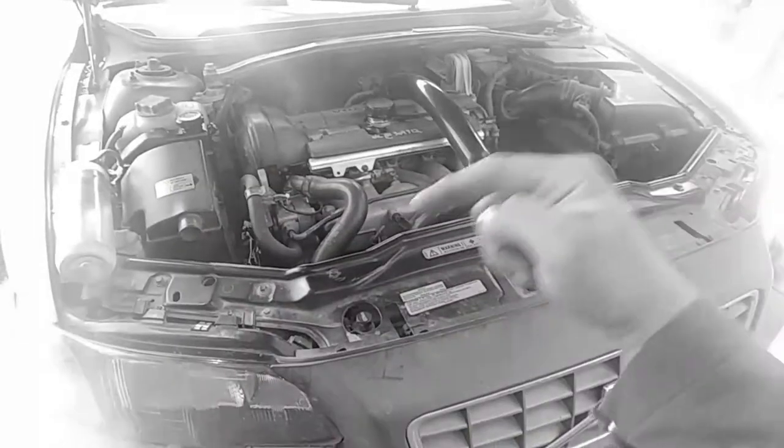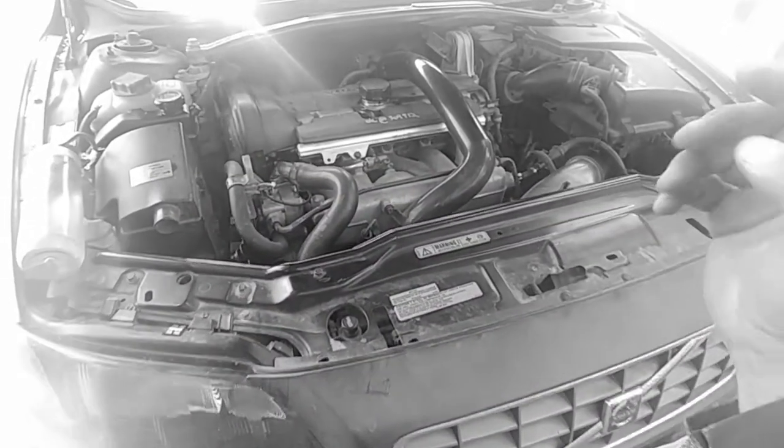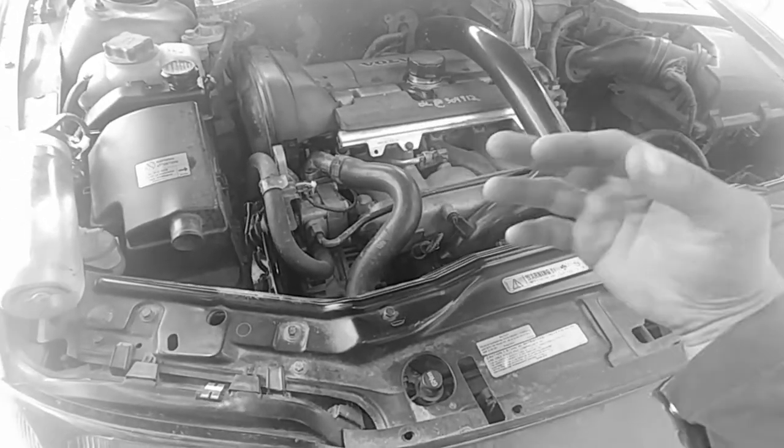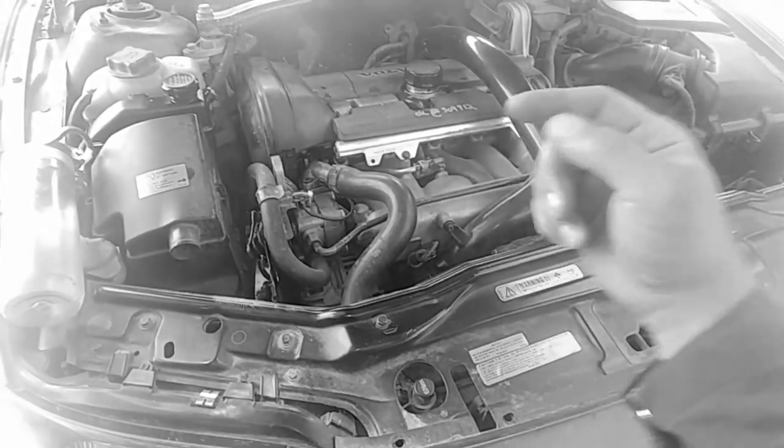Okay. Write in the comments down below if you have some ideas, or what you think might cause this severe oil leak. What part of the engine or something else could fail and cause this leak?